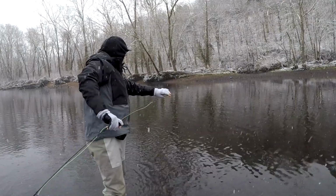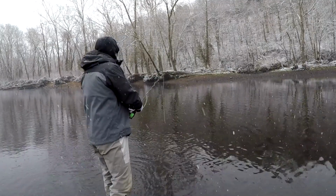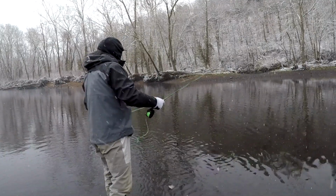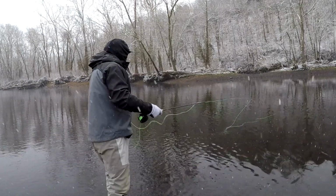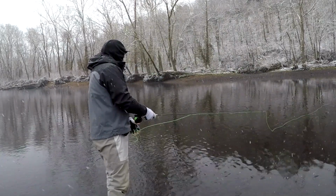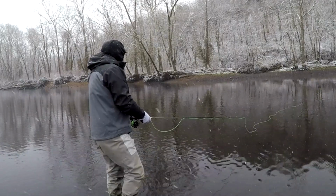I did fish a while after the camera was off, and I caught three or four really nice rainbows, not as big as that 19-inch, but some really nice fish. It's sure a lot of fun. I'm gonna get out there just a little ways. I can't really tell what the depth of water is out there. I think it's pretty shallow, so I'm gonna have to get out there.